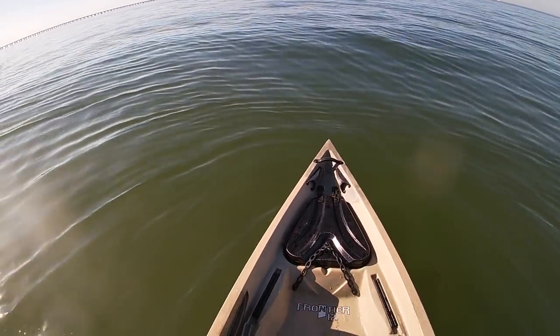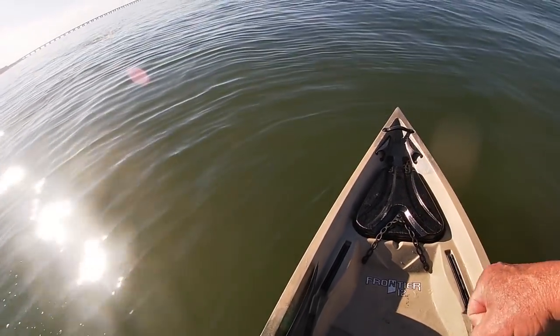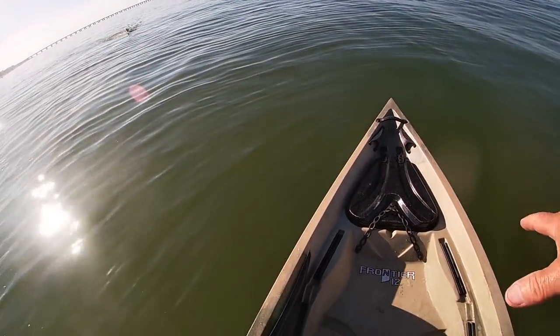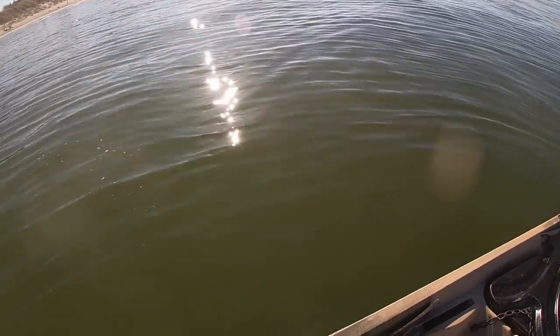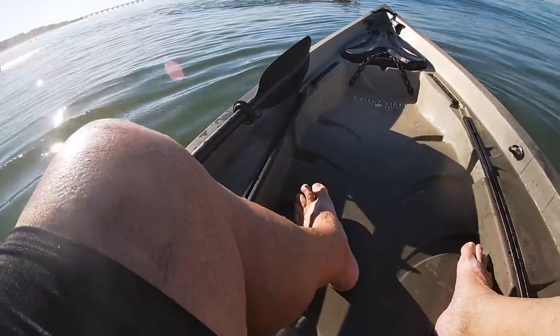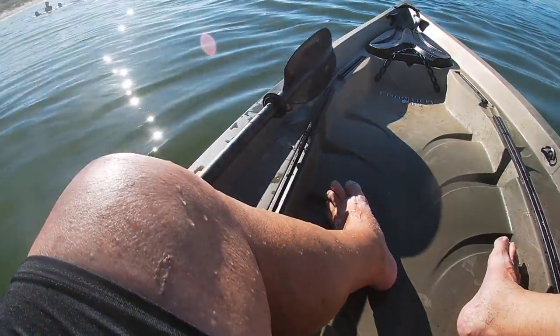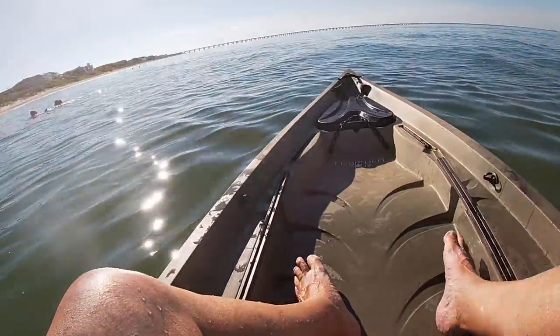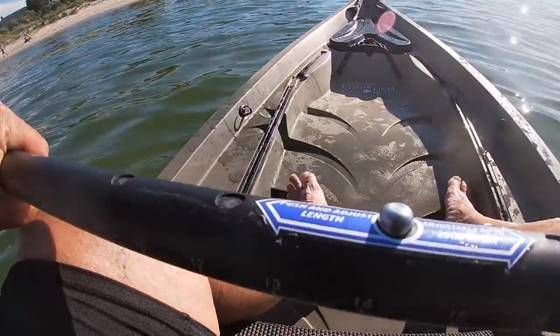You can cast from this thing. You can do anything. They make a rail you put right up here. It's called a casting platform or casting stand or some damn thing. It comes up about 3 foot and you hold on to it for conditions like this. Stand by, I'll get back to you in a minute.